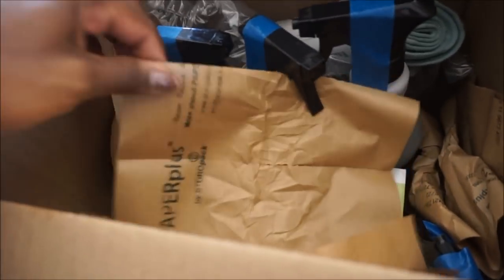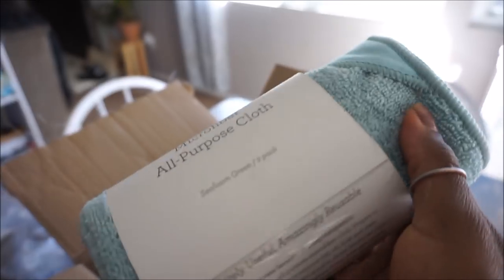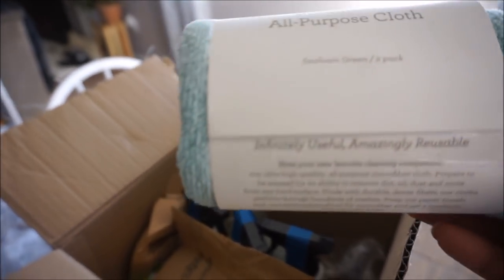Who's excited? It feels like Christmas. I love getting packages in the mail because all I get is bills. So when I get packages, I get super excited. I think that this microfiber all-purpose cloth was my free gift, or one of them.